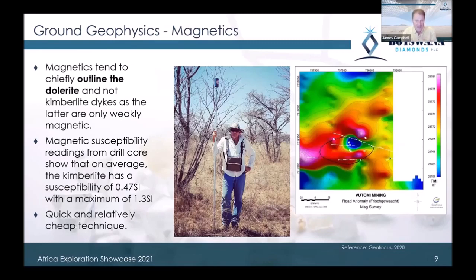And this tends to outline the dolerite dikes, as the kimberlite dikes are only weakly magnetic. But this technique is used in combination with the next technique to actually identify the kimberlite itself. This is a quick and a relatively cheap technique.